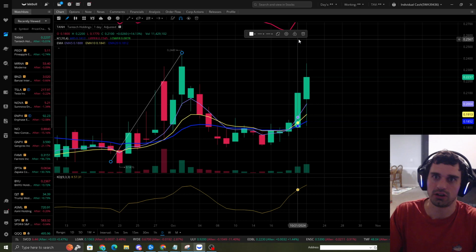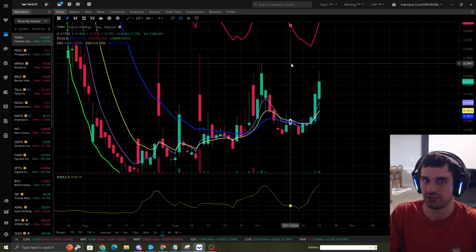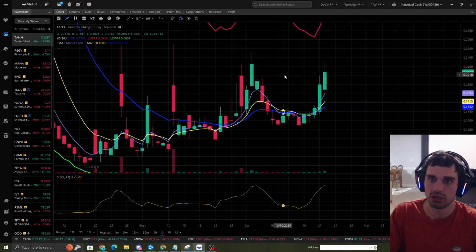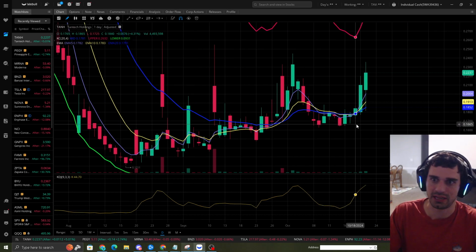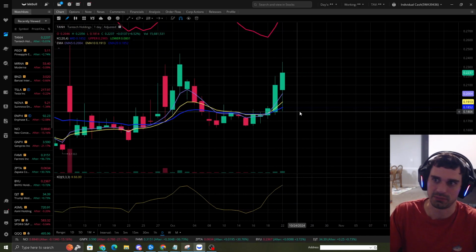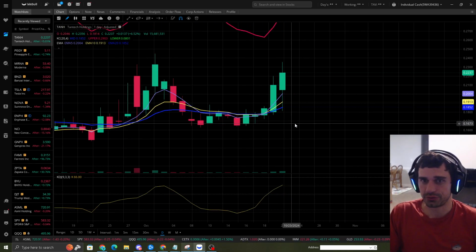So if you are long in this, depending on where you're at, I would definitely take these gains as I can see this pulling back. Where can I see it pulling back? Basically where I would like to see it is near this EMA 20. That's going to be your best risk versus reward.